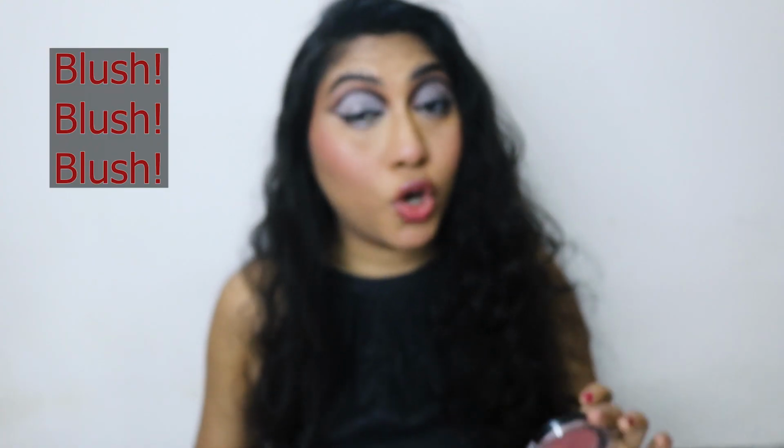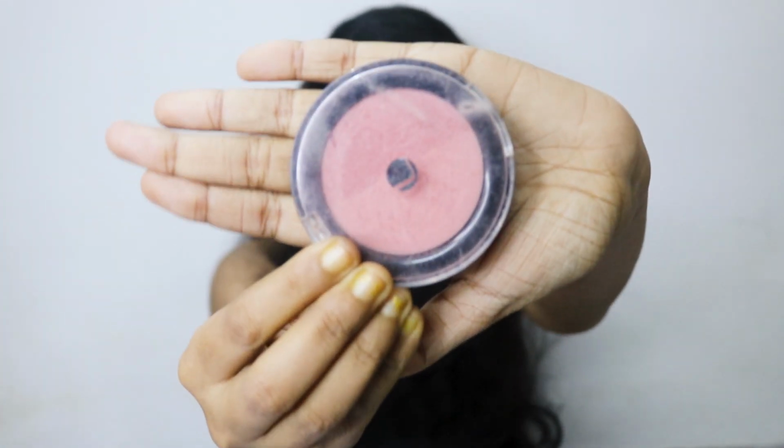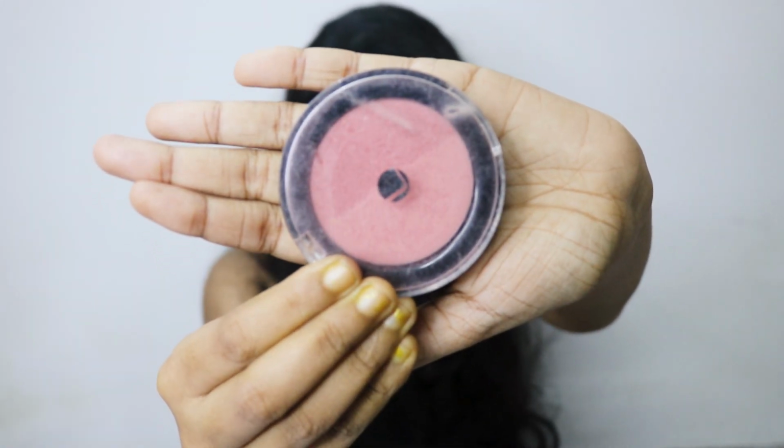You will definitely need a blush. The blush I use is this. I use Lakme Duo. This is my favorite blush, by the way. It is such a long-lasting blush that you won't need any touch-up anytime in the day. You are one and done. My cheeks are fabulous. This color is sweet and this color is for all Indian skin tones.